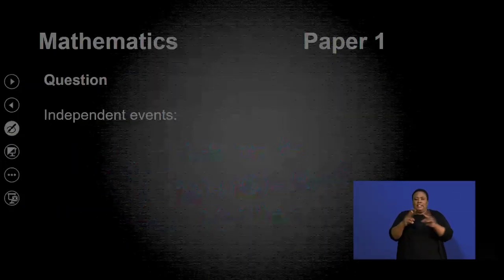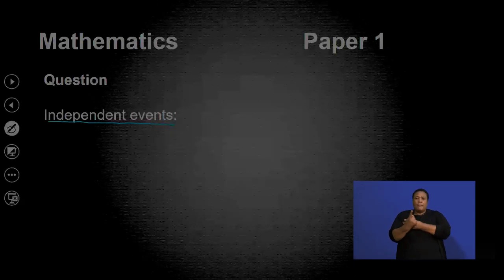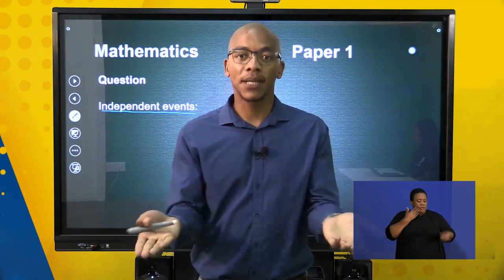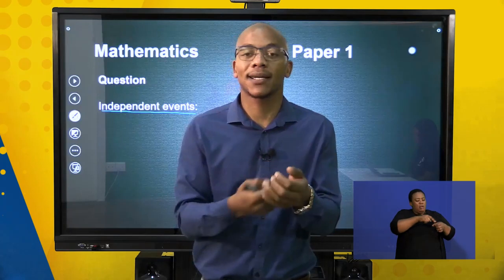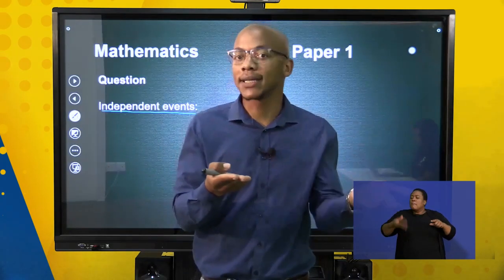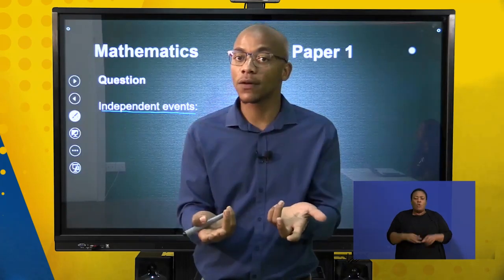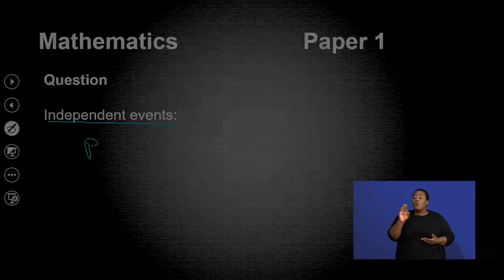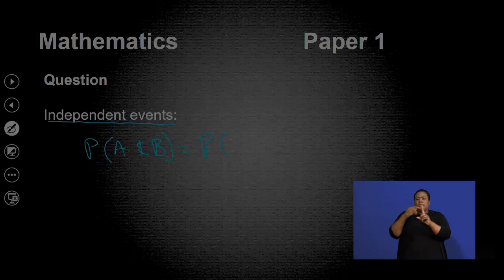And then the other concept that we need to look at is independent events. These are events that can happen at the same time. For example, if I'm flipping a coin and throwing a die, there's a possibility of me getting a head and a 6 at the same time because those events are independent of each other. Getting a 6 does not affect getting a head or a tail, and vice versa. So that's what independent events actually means. And the formula is that the probability of A and B is equal to the probability of A multiplied by the probability of B.